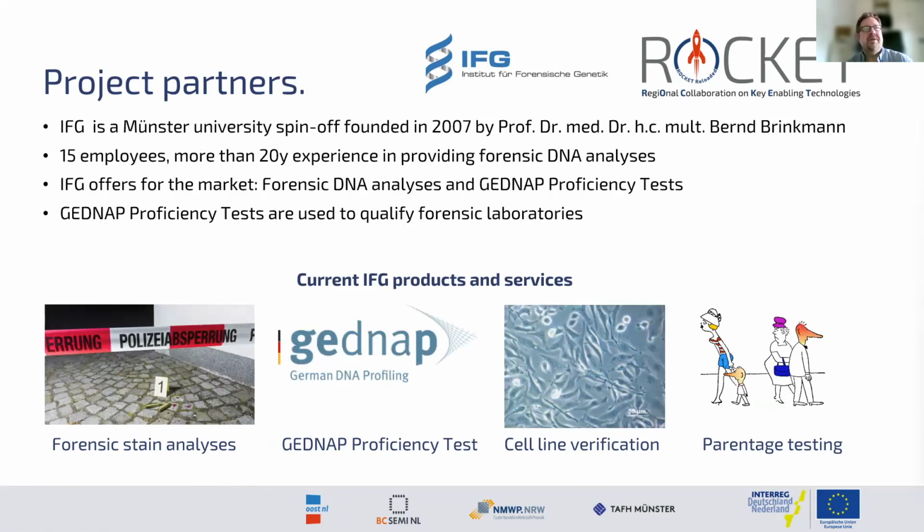The IFG is a Münster University spin-off founded in 2007 by Professor Brinkmann, the head of the Institute of Legal Medicine, which is something particular in the German-speaking countries. They have the discipline called legal medicine. The IFG has about 15 employees. Some of them have more than 20 years of experience in forensic DNA analyses.